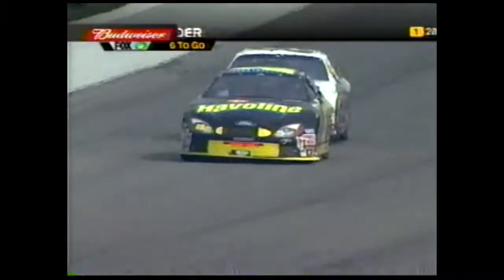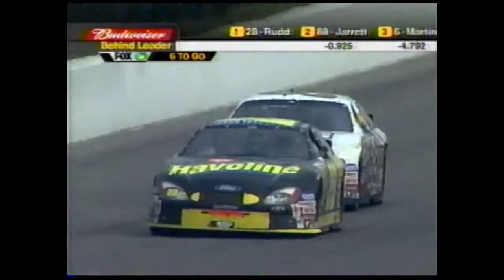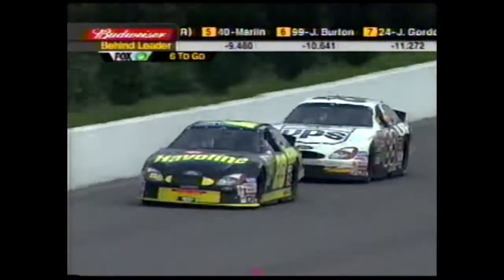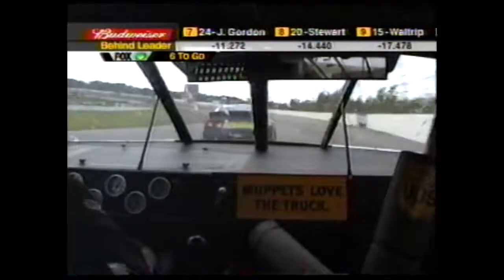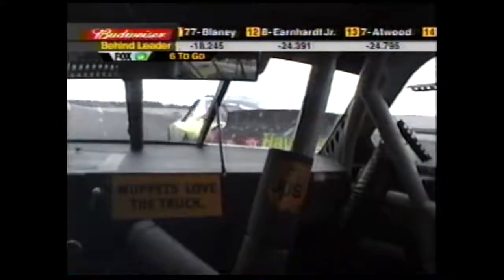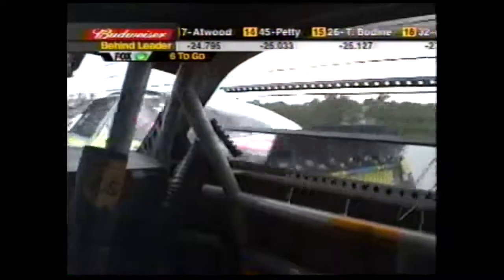Remember, it looked like he had the car to beat last week and had that left rear tire loose. He had his hand out the window there for a second. I'm not sure exactly if he was trying to motion Jarrett by or not. I think he's trying to tell him he thinks he has a problem. For the lead.